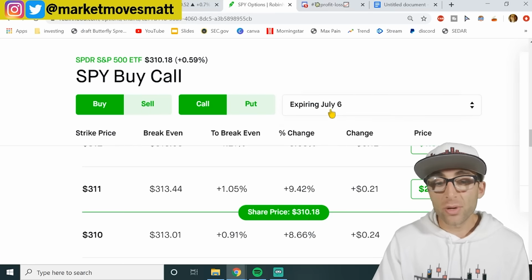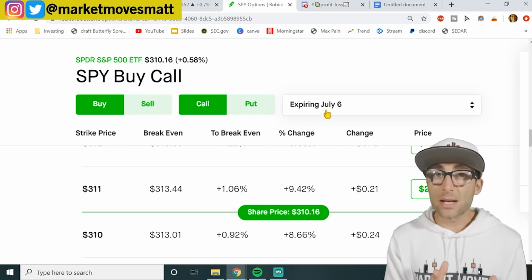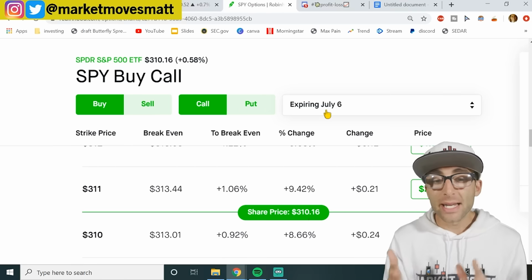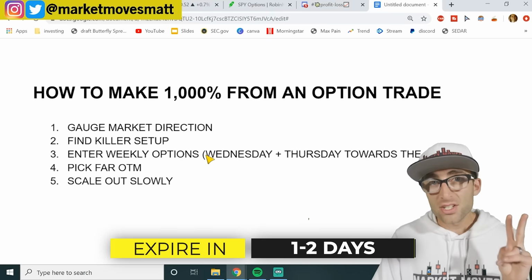But again, like I'm showing you right here, it's July 6th. The date right now is July 1st. So these options unfortunately have a ton of time on it and wouldn't fit the criteria. What we're looking for is options expiring 1 to 2 days away.